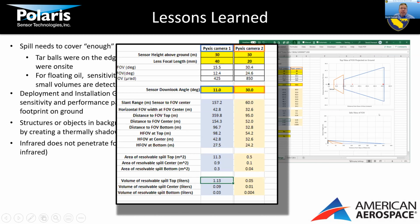This gives us the footprint of the field of view on the ground, and then numerically. So for example, if you have a Pyxis mounted on a sensor or a drone at 30 meters above the ground with a 40 millimeter focal length looking in this direction, then at the top of the field of view, in this blue triangle, this is our limit of resolution in terms of spatial resolution. The distance up there is about 360 meters, and that corresponds to about an 11 square meter area, which at our 50 micron metallic thickness sensitivity corresponds to about a liter of oil, looking out at about 360 meters. And as you get closer, of course, it becomes less and less.